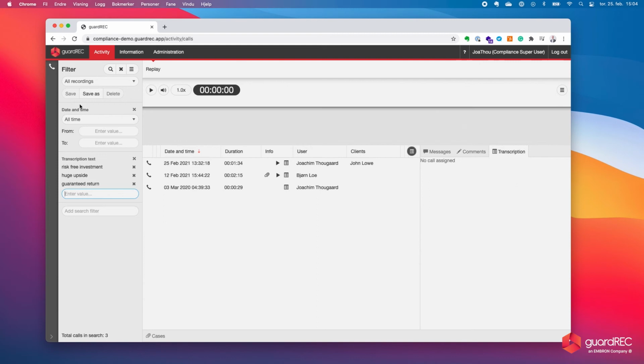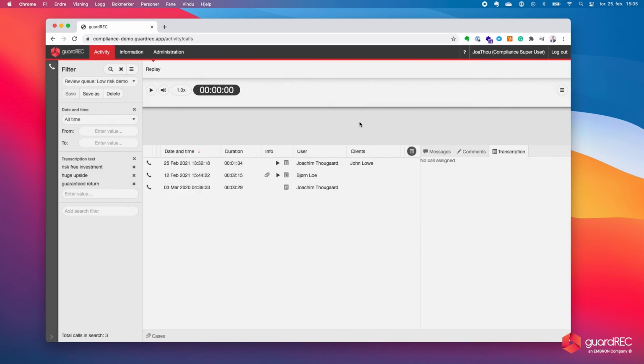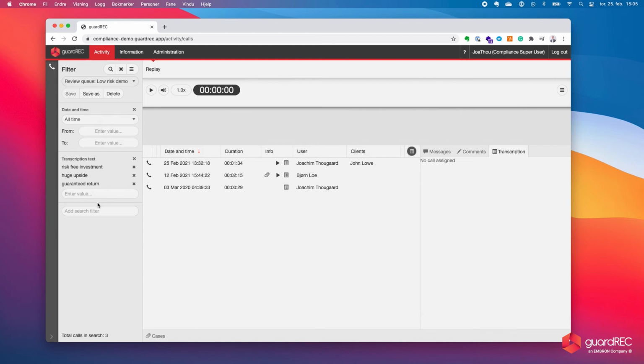So what we can do now is I can actually save this filter as an active view. So let's call it review queue low risk demo. So now I can save this as different views. I can switch between them, and let's go back to the one that we just created, the low risk demo. So now we will get all calls that contain either of these criteria, and also all future calls that may include this. So this is a very effective way for compliance to identify risk without listening to every call.